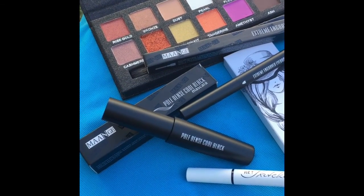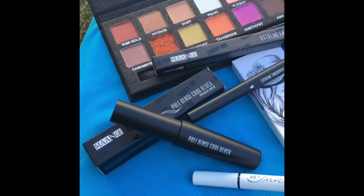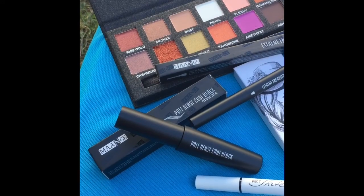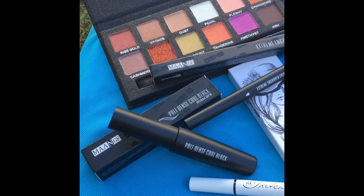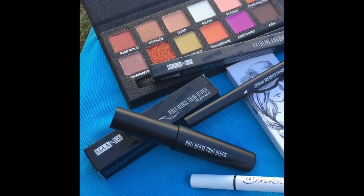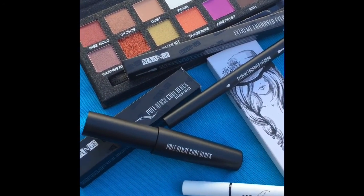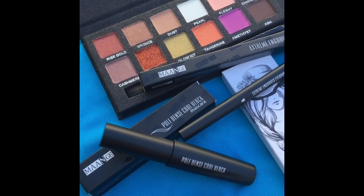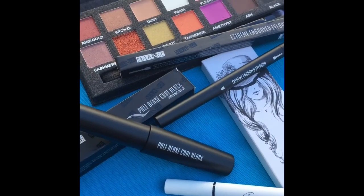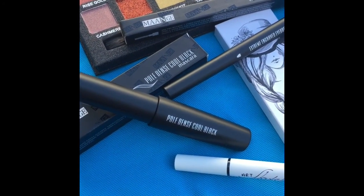It's 4 pieces in one set. It comes with a 14 color eyeshadow palette with glitters and matte. It comes with a mascara. It comes with an eyebrow pencil and a brush included. And oh, I'm sorry, it comes with an eyeliner also, an eyeliner pen. And an extra bonus they throw in is a makeup bag, which is really handy because you want to keep everything together.